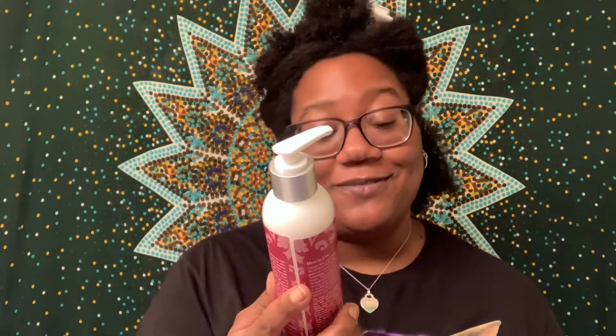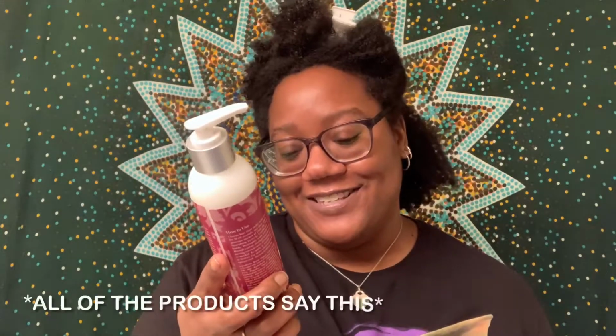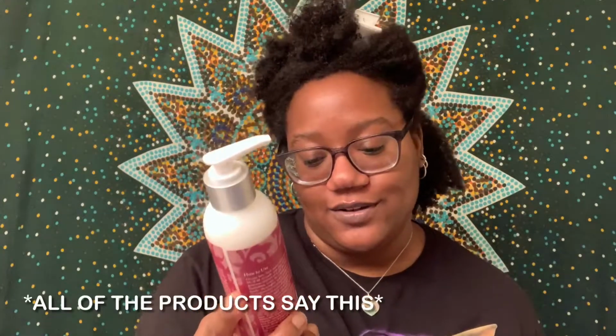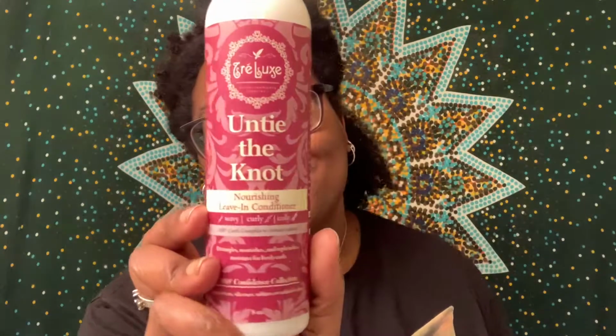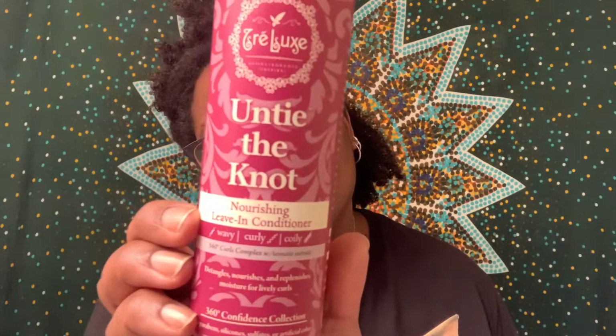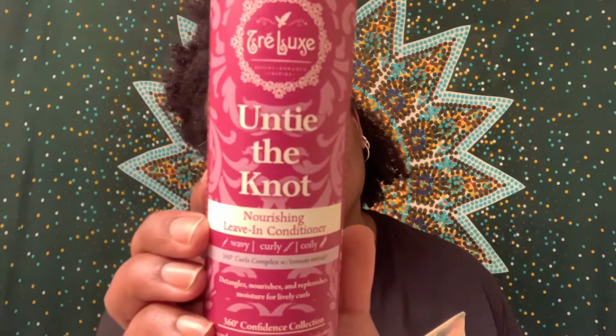The next product is the Untie the Knot Nourishing Leave-In Conditioner. It says it's for wavy, curly, and coily hair. And it also has the 360 Degrees Curls Complex with tomato extract. It says it detangles, nourishes, and replenishes moisture for lively curls. Oh, they have a really great way of describing their products. And it also says it's a part of the 360 Degrees Confidence Collection with no parabens, silicones, sulfates, or artificial color. And it is 8 fluid ounces. This is what the product looks like. This is, I think, the only product that my sister has not tried from them. So I'll let you guys know what she thinks about it when she tries it.